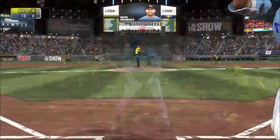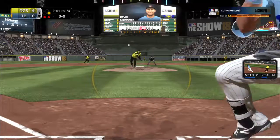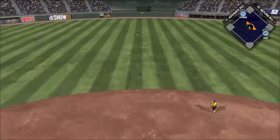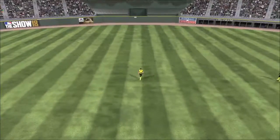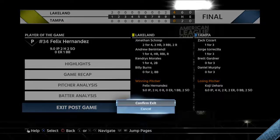Standing in, Kevin Kiermaier. He comes to the plate as the last chance for his side. 2 out here in the 9th. He's running. Now a swing and a fly ball. And this should do it. Burns is there to make the catch, and with that, the ball game is over. And fellas, the outing turned in by the man you see there certainly can't go unrecognized. Felix Hernandez. What a performance.